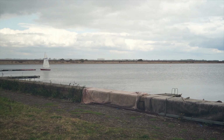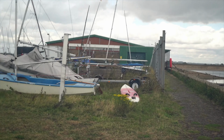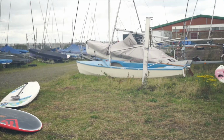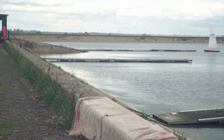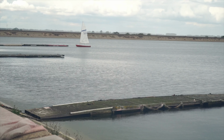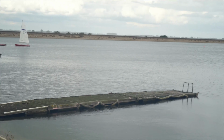As you can see, there's only one boat. Somebody's getting ready, so we've got that. Generally speaking, it's not looking busy out there, and it started to rain, so between the rain and the fact that it's not so busy, it's not looking good.